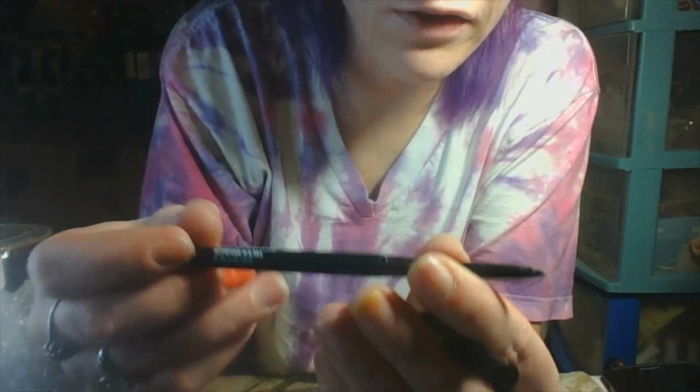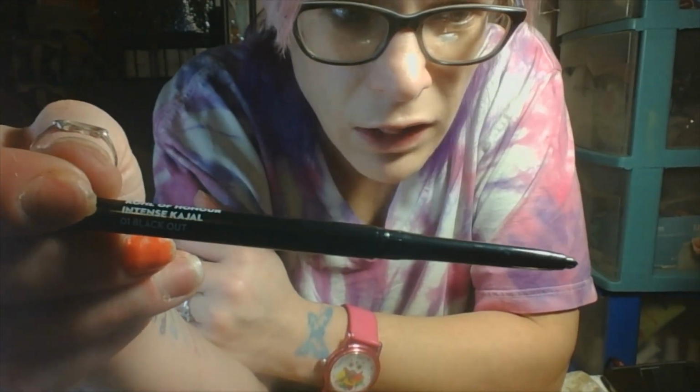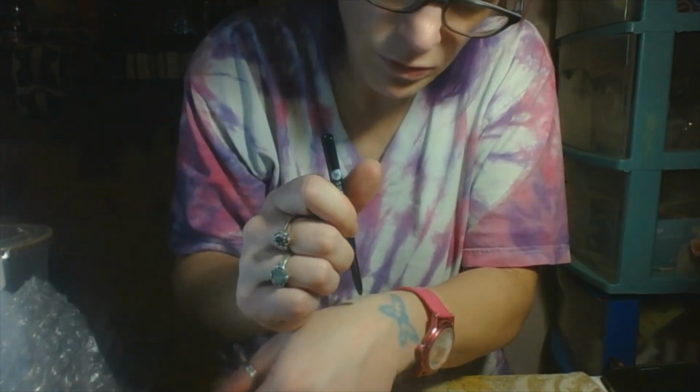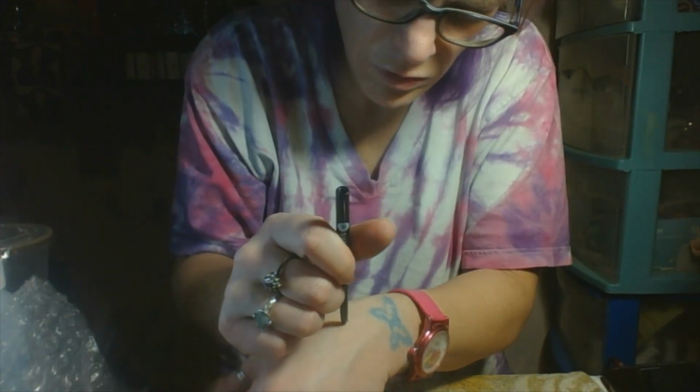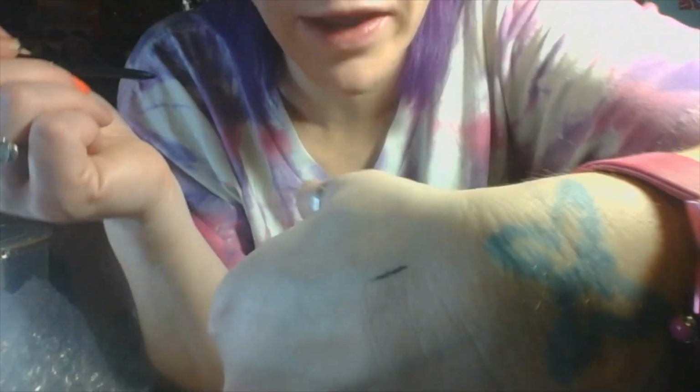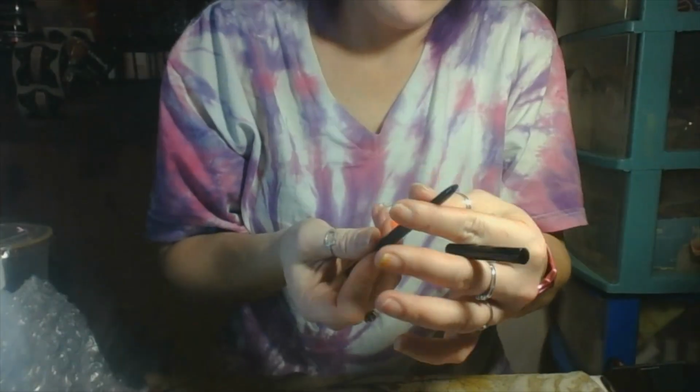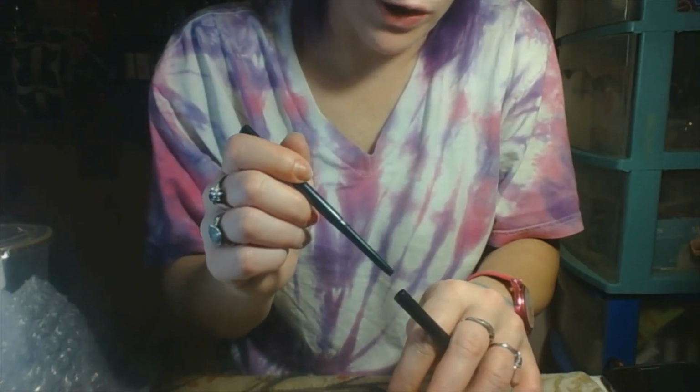So yeah, it looks like a glide-on eyeliner. That's pretty cool. I barely touched my skin with it, and it just glides right on. Right there. So hopefully it'll go into the waterline.